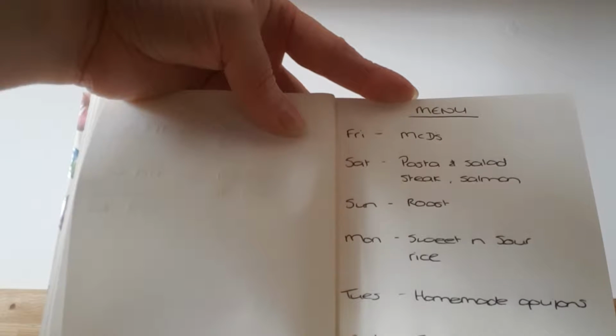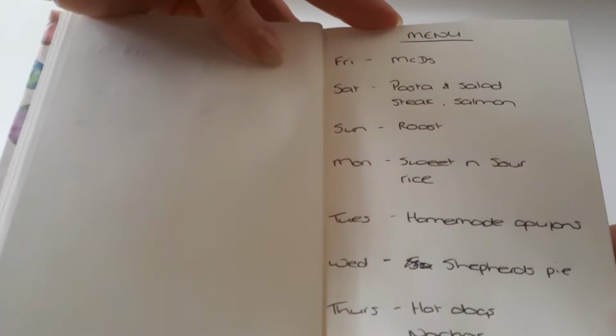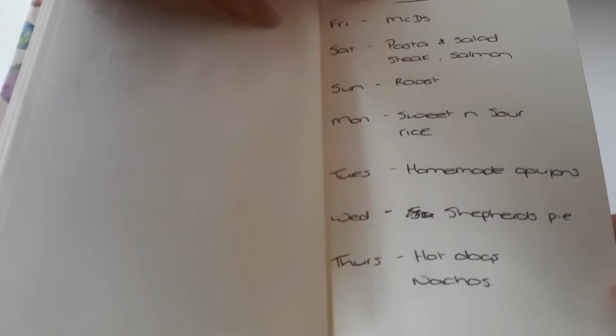Tomorrow, Sunday, we'll have our usual roast and I've got the whole chicken there for that. Monday, we're going to use some of the leftover chicken from Sunday to make a sweet and sour, and I'll put that with rice. Tuesday, I'm going to be making homemade goujons. Wednesday, then, is a shepherd's pie, and I'll do a lentil version for myself. And Thursday is hot dogs and nachos.